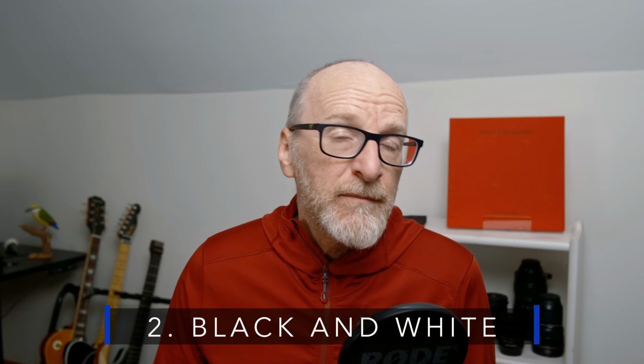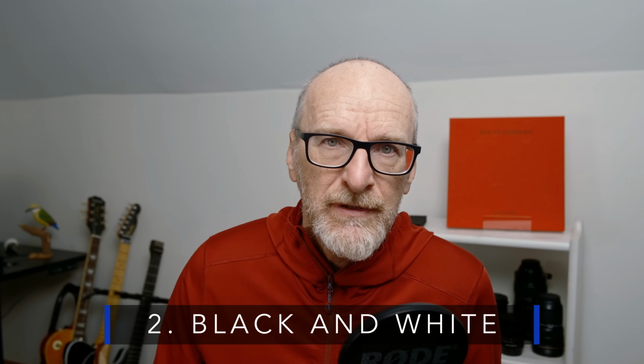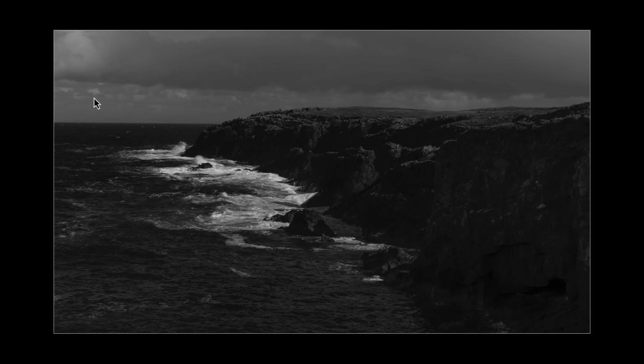Now, tip number 2: when the colors aren't adding to the scene, going black and white can instantly simplify things. So if we look at the next step, going into a monochromatic color space in camera. What I've done here is straight out of camera. I haven't made any adjustments at all. I've gone back to a 16:9 aspect ratio, and I've converted it into a black and white preset on the Fujifilm GFX 100 Mark II.